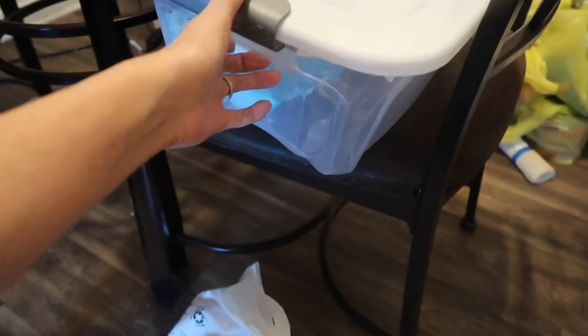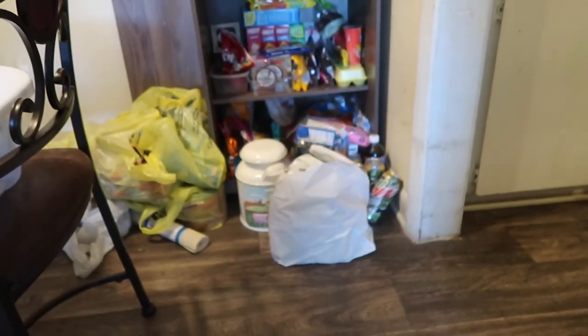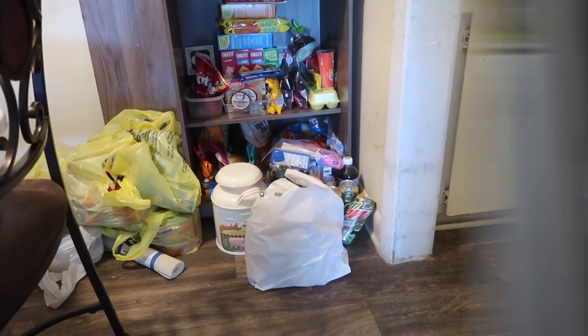And John actually got me like a 1.5 cup scoop. So I'm gonna put that in there, but I wanna try to get this all tidied up. So I'm gonna go ahead and tidy this up.